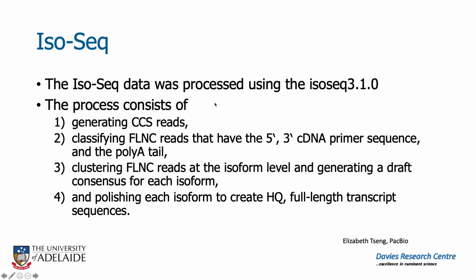When we get the Iso-Seq data, we process it using the Iso-Seq version 3.1 pipeline. The process is as follows. We start by generating the circular consensus sequencing reads, or the CCS reads, classify them to full-length non-concatemer reads based on these criteria, and then we cluster these FLNC reads to each isoform and then polish them to create high-quality full-length transcripts.